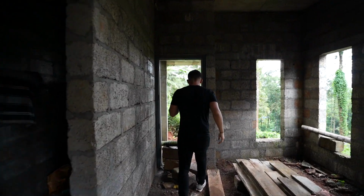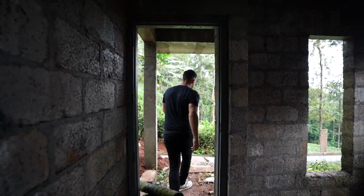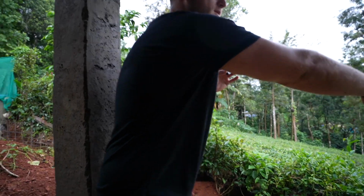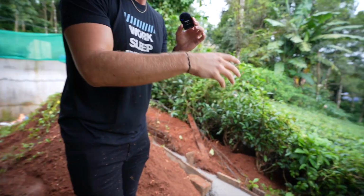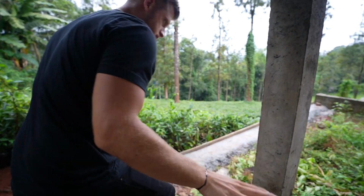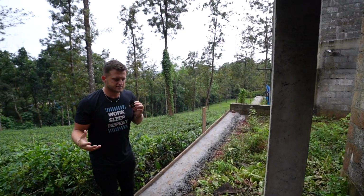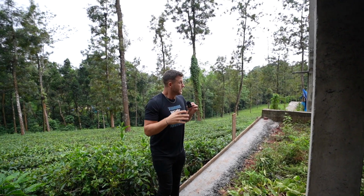We can go around to the back side. I'll kind of jump outside here just so you can see. Here they've got this concrete poured around the side for small retaining walls, and this is a very beautiful area. I'll jump here, you just stay right there, Mr. Cameraman, but I'll jump here. This is a beautiful tea plantation or tea estate here in Wayanad, but it's beautiful.